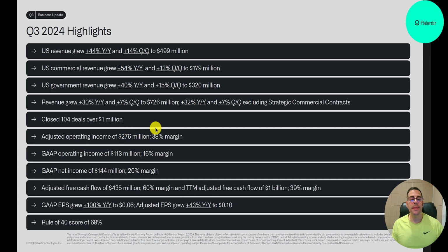Operating income, $276 million, 38% margin. That means they convert 38% of their revenue into operating income. Net income, $144 million, 20% margin. That's kind of like the sweet spot, 20%. If you could get to 20%, you have healthy margins. Of course, above 20%, like NVIDIA's like 40%, is amazing.